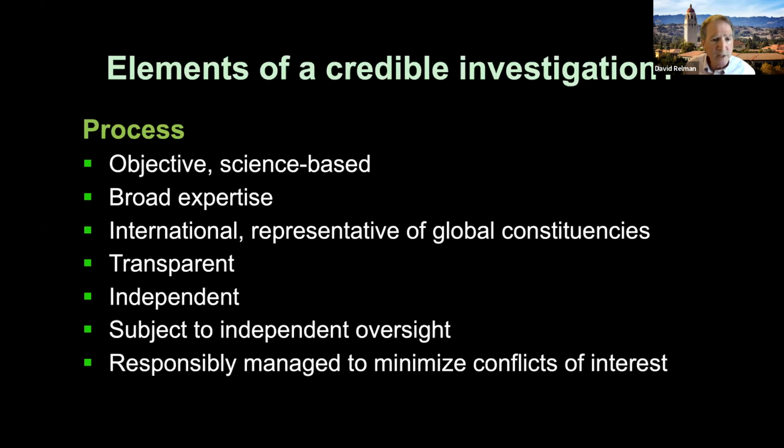We need the expertise to be broad and international, and not just inclusive of scientists. We need to represent all of the global constituencies, which now have paid so dearly in the form of consequences from this outbreak. They all have something to say and should be represented. The process needs to be transparent, needs to be independent, it needs to be subject to independent oversight, and needs to be responsibly managed as well to minimize conflicts which have clearly arisen so far.